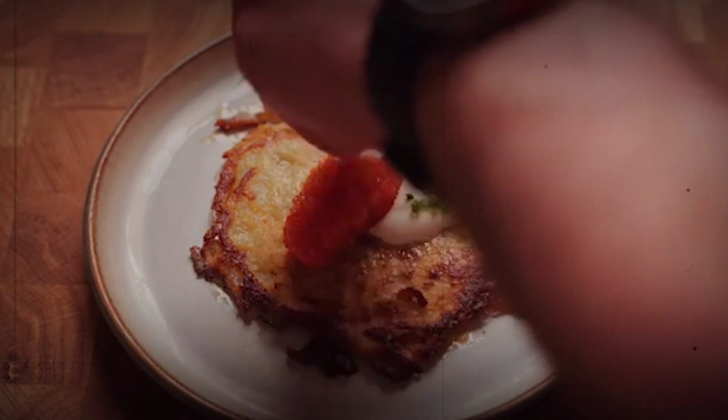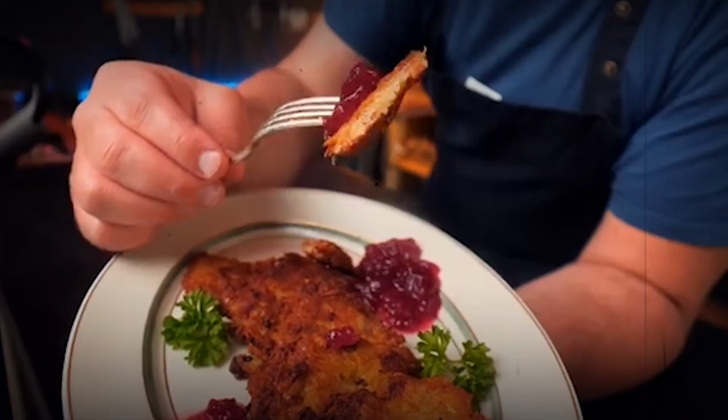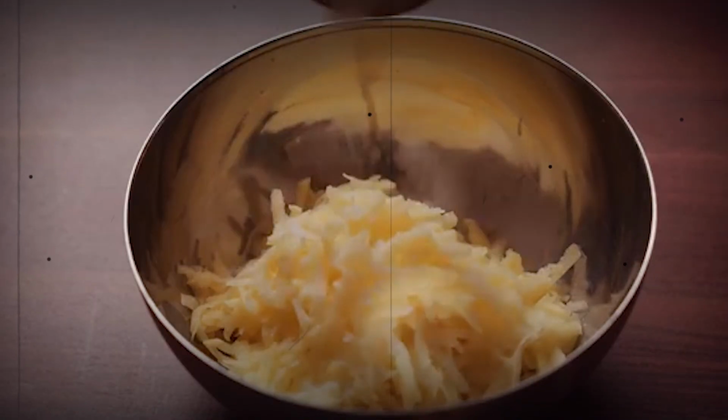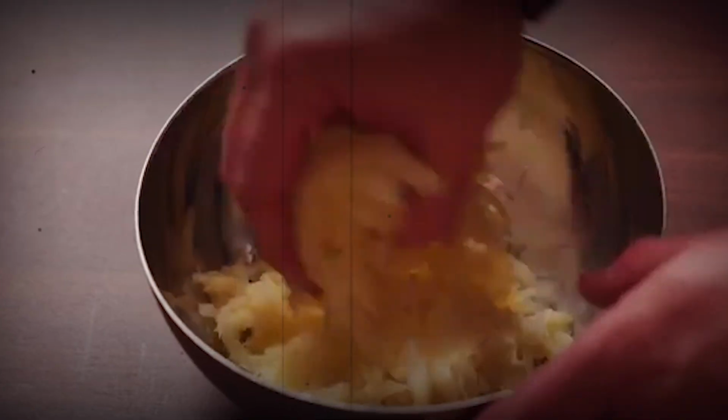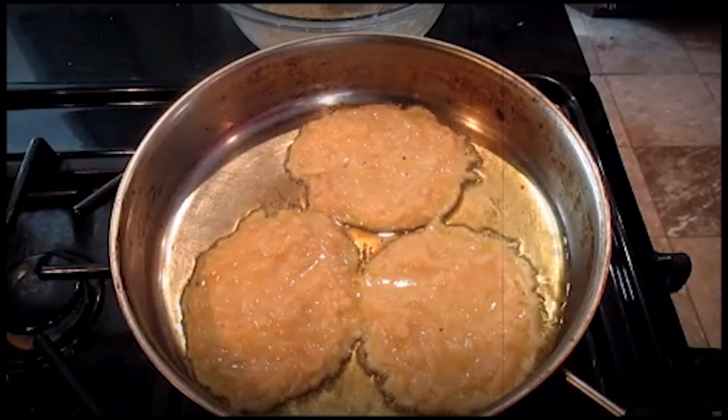and surprisingly elegant. They were a way for large families to enjoy a little taste of celebration, even when money was tight. Ragmunk is deceptively simple. Raw potatoes grated finely, mixed with flour, eggs, and a touch of salt, then fried in butter or oil until the edges crisp up and the centers stay tender.